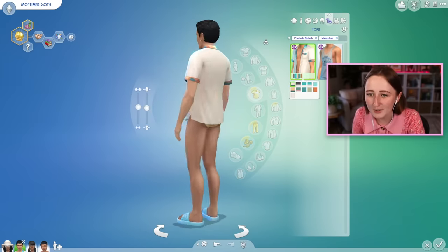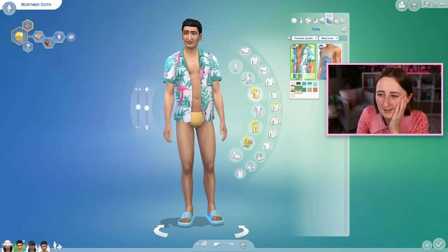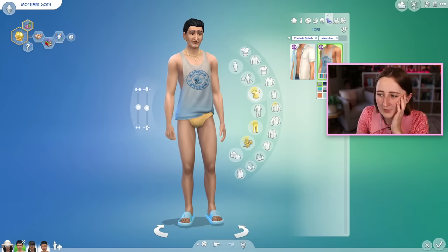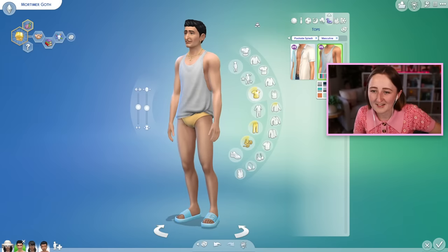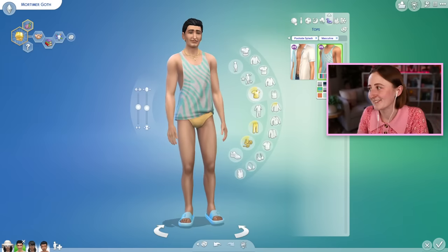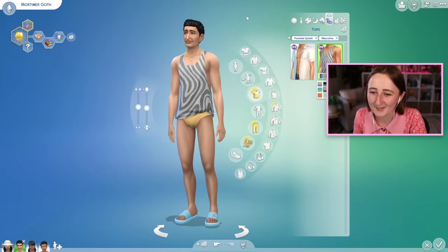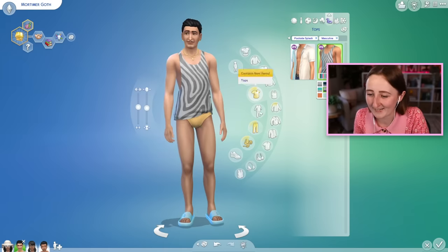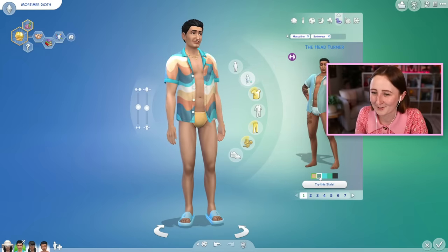Okay, this is cute. Oh, I actually like this way more than I thought I would. That's really, really nice. It's got some good colors. And then we have a little tank top too. I like how it's tucked in a little bit. They've been doing that more often recently and it looks good. I don't know about these pattern swatches. I like the plain ones, but the waves, I don't know if I like that. There's always something in The Sims 4. There's always some sort of swatch that I'm not sure about.